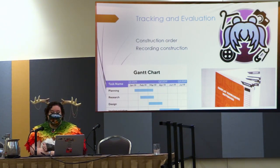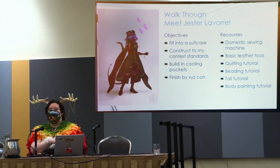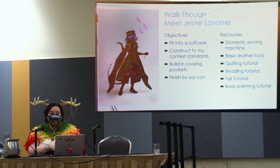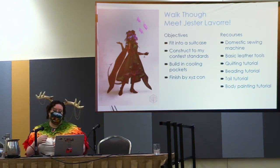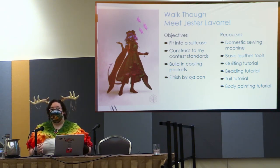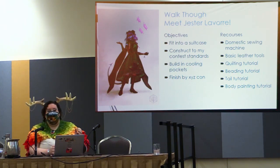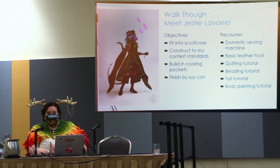So the walkthrough that we're going to do is Jester Lavorre in her level 10 outfit. And she's from Critical Role, in case you're wondering. We're going to go through all of the different steps and see how it would work with one specific costume. I chose this one because if done right, it could definitely be a competition costume, and it just has a lot of different pieces.